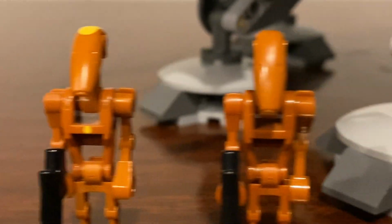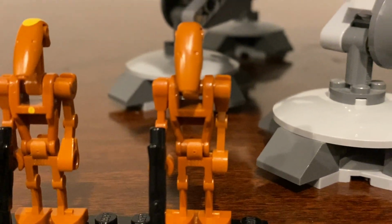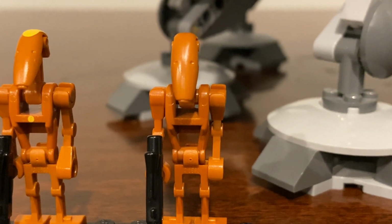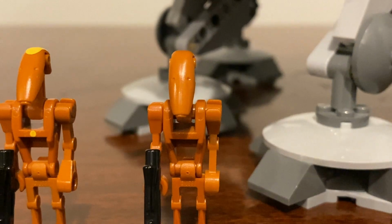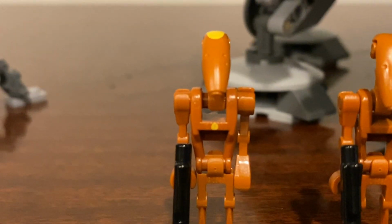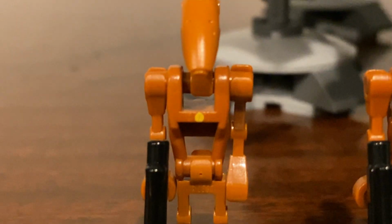So this figure is not exclusive, but it is kind of cool to have an orange battle droid, something a little bit different compared to your boring tan. I guess so. You're right. This figure is also exclusive, I believe. It has the yellow markings.